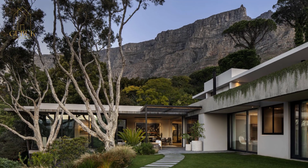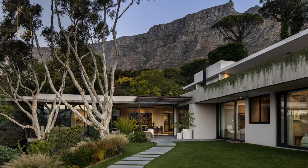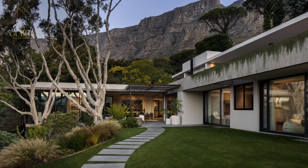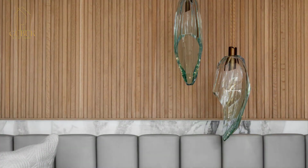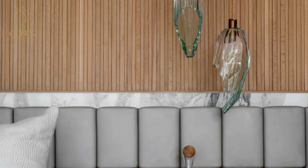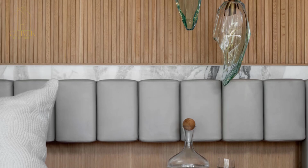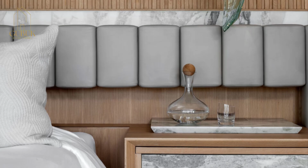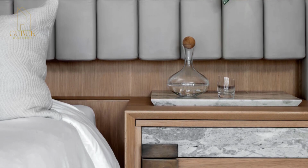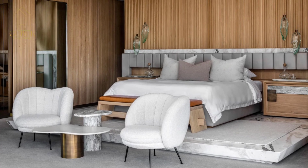Inside the main house, ARRCC's Afro-minimalist approach takes center stage. The raw concrete ceilings and stone walls provide a foundation upon which layers of smooth marble, bleached timbers, and brushed metals are added. This creates a dialogue between the natural and the refined, further emphasized by the use of textured textiles and occasional pops of color.